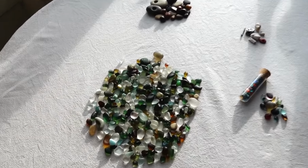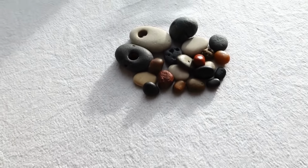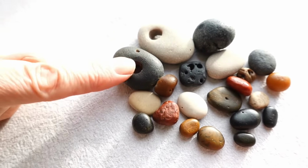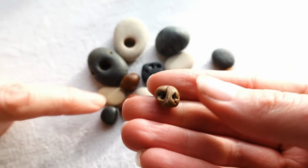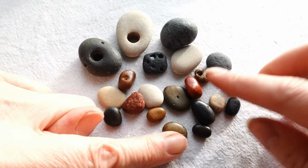Okay, here are our lovely sea glass finds, and they're like jewels. We've got some beautiful pebbles for setting into necklaces. Yeah, and I love these hagstones. Oh, of course, these are beautiful little hagstones. Yeah, lovely, aren't they? There's also some tiny ones as well that would be perfect to put on bracelets and necklaces. Yeah, and these little pebbles, look at them.